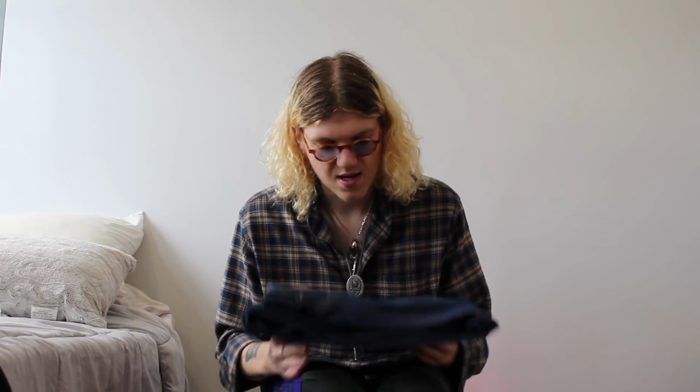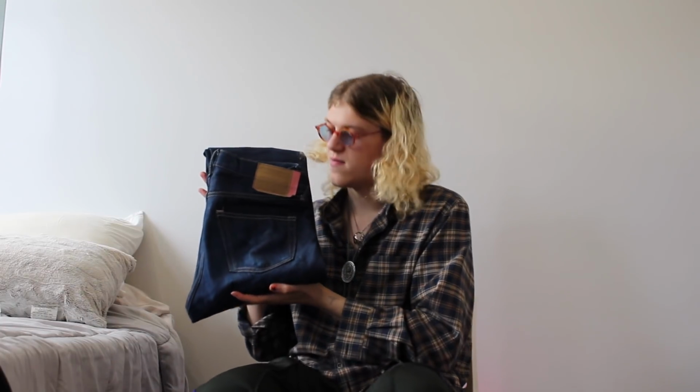Then for the pants, this is going to consist of your favorite pair of jeans or work pants. Something that you can wear and beat on every day. Something that is going to not deteriorate and get worse with age, but rather become better and become a little bit of yourself. So mine is this pair of raw denim from Acne Studios. It's called the 1996.